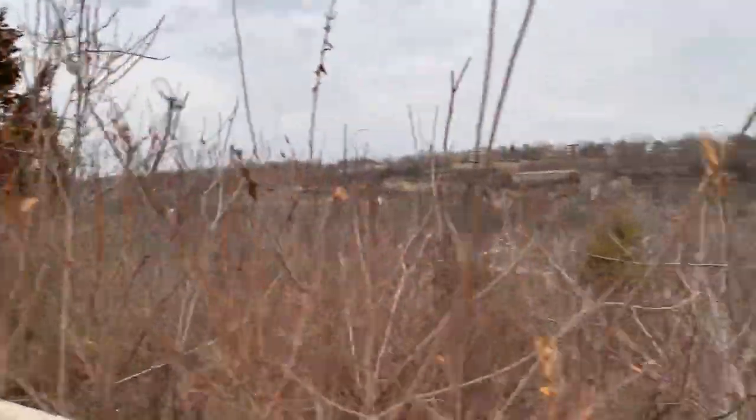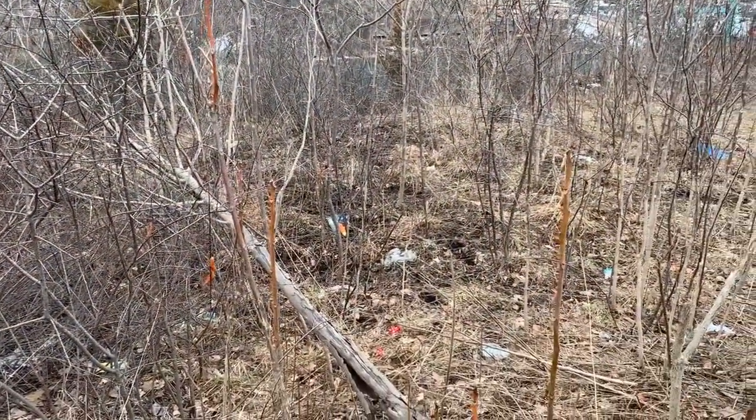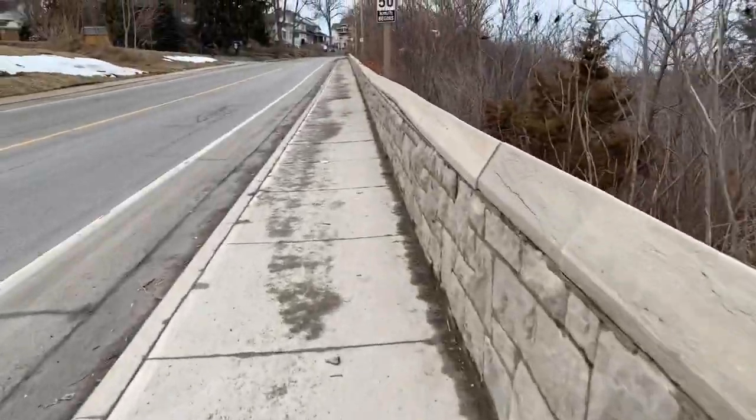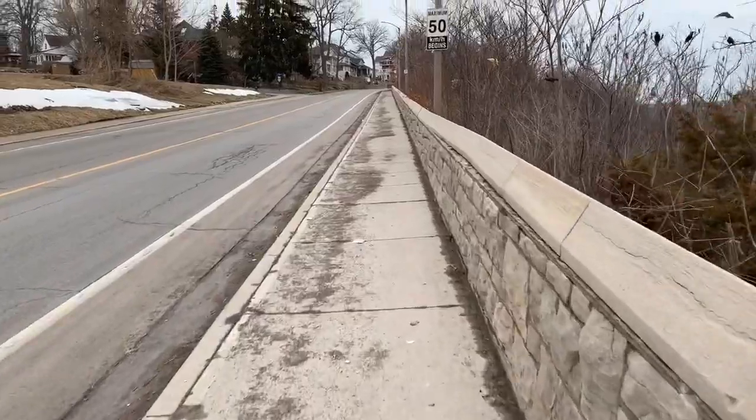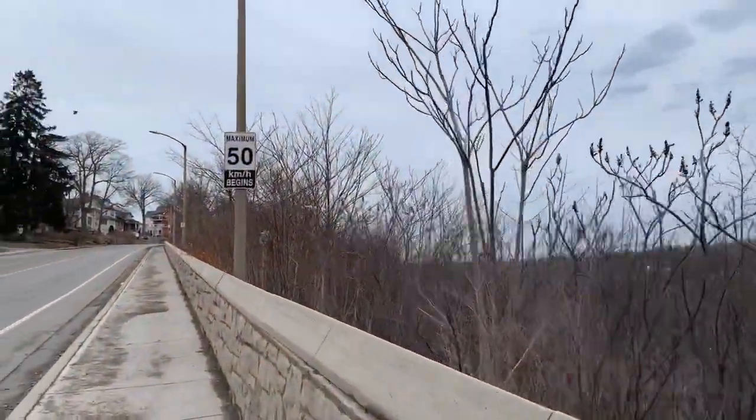Oh, somebody lost their toy here. A lot of garbage in there too. It's not very appealing. Oh, the birdies. Scared them.